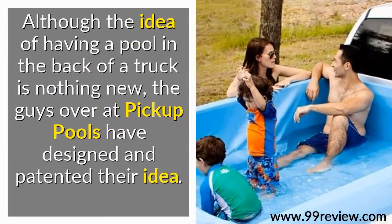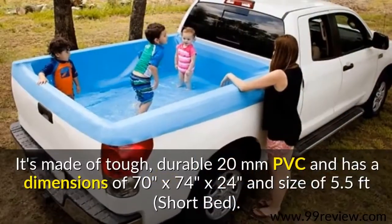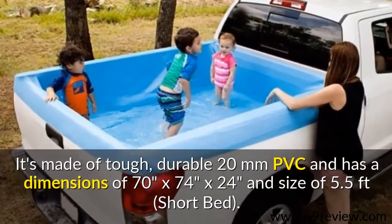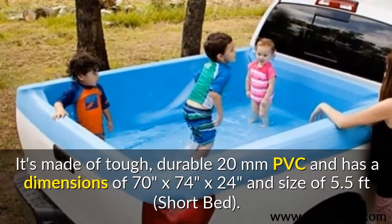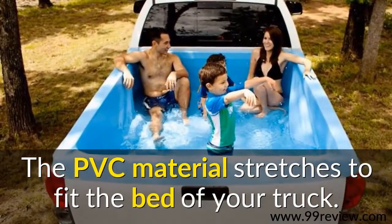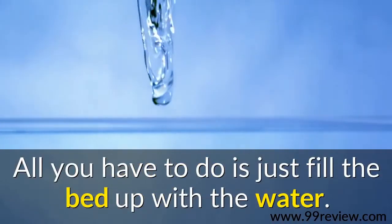Although the idea of having a pool in the back of a truck is nothing new, the guys over at Pickup Pools have designed and patented their idea. It's made of tough, durable 20mm PVC and has dimensions of 70 inches by 74 inches by 24 inches, and size of 5.5 feet, short bed. The PVC material stretches to fit the bed of your truck. All you have to do is just fill the bed up with the water.